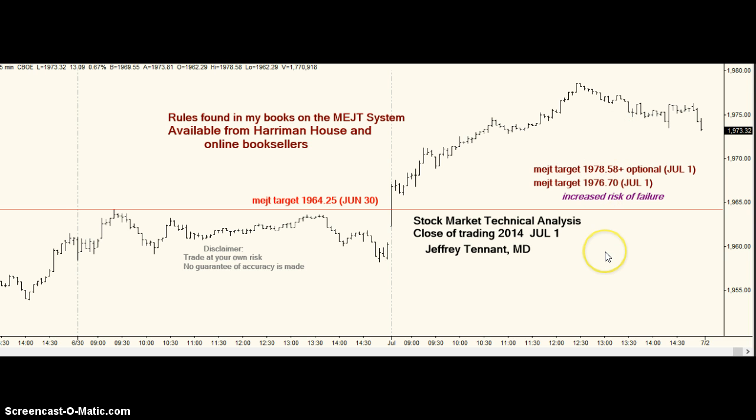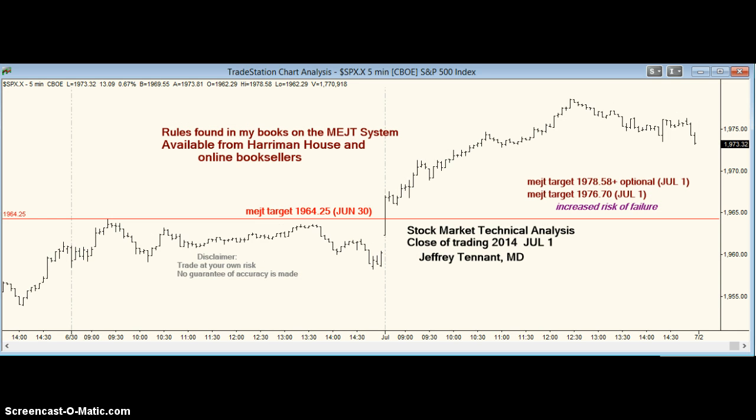For tomorrow, we have higher targets. I still think there is an increased risk of failure. I really think if the bears are going to make something out of this, they should act pretty soon. The longer we go without them acting, the less confident I'm going to be that the DeMark sell signals are going to work. And that's today's call.